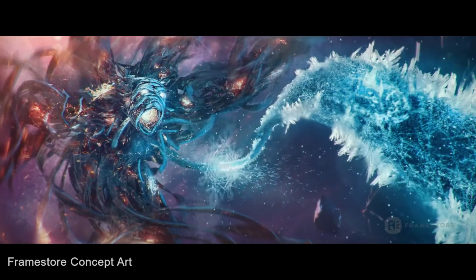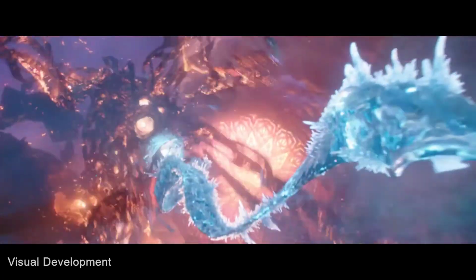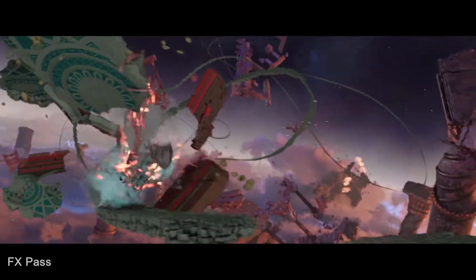Plus you have a sequence like the portal ride, which was just a blast, that gave us the chance to put something truly audacious together.